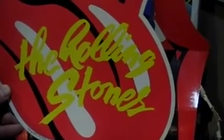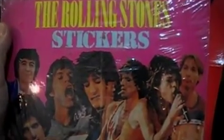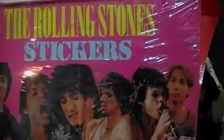Alright, here we go. So I'm just going to run down all of the different promotional items that started becoming available in 1983, mostly put out by Musador. This is a double-sided tongue display found in record stores. This is a sealed large box of Rolling Stones stickers, photos taken from the '81 tour. It's blank on the back, but this sealed box has tons of Rolling Stones stickers in it.